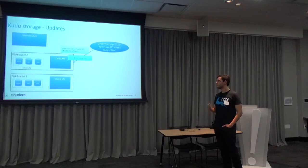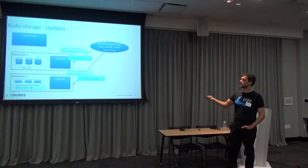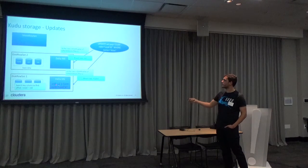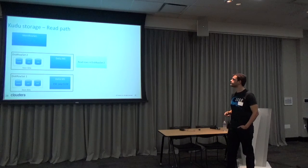We check the bloom filter. Bloom filter says no. We check the bloom filter again. Bloom filter says maybe. So we go actually look for the key in the index, and we find it, and we store the update on the delta mem store.